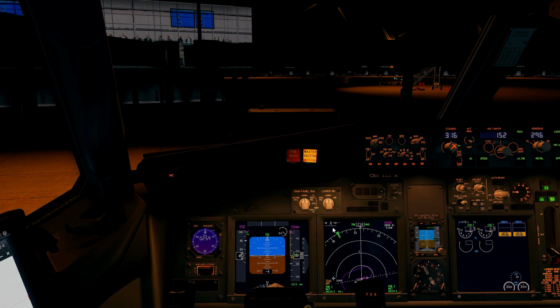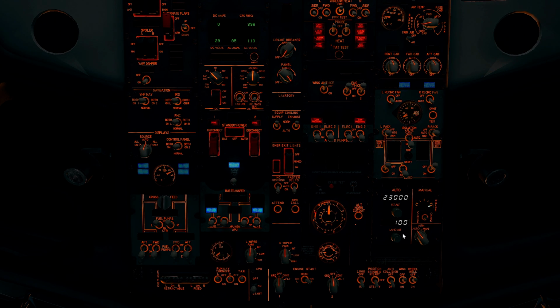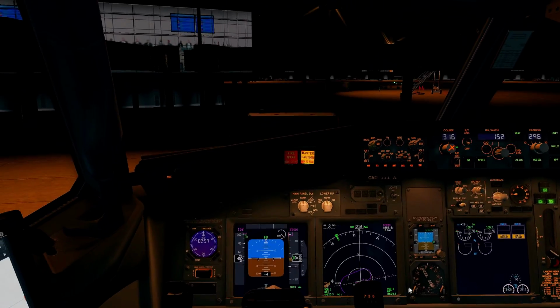Yaw dampers on and checked. Window heats are on. Flight altitude set. Landing altitude is also set. 230 and 85 feet on the airport elevation. We'll round that off to the nearest 100, so we'll make that 100, which is also checked. Flight directors are on and checked. LNAV and VNAV as required.